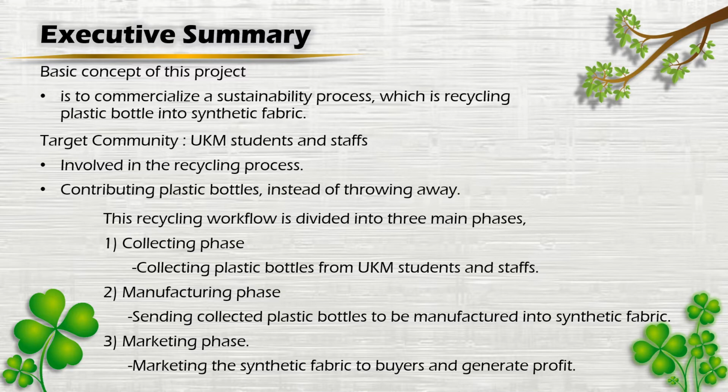In the first phase, which is the collecting phase, we're going to set up collection points to collect and inspect the plastic bottles that were contributed by UCAM students and staff. And then, in the manufacturing phase, the collected plastic bottles will be piled up and sent to a factory. Then the plastic bottles will be crushed and shredded into tiny flakes and manufactured into synthetic fabric. And for the last phase, the marketing phase, we will search for buyers who are interested in our fabric and market the fabric to them to generate profit.